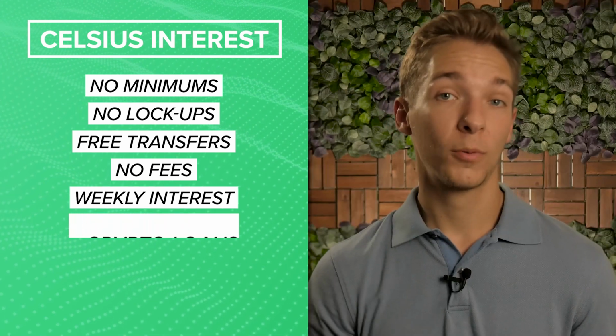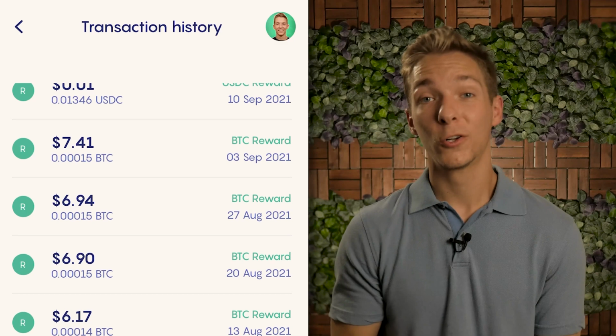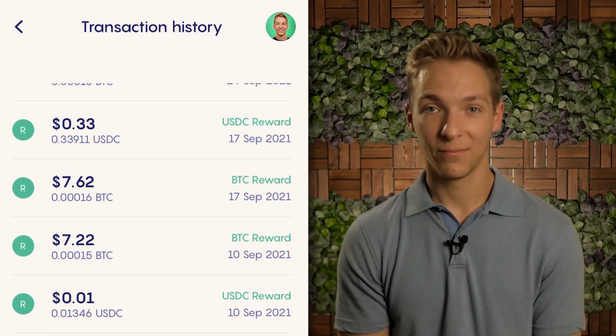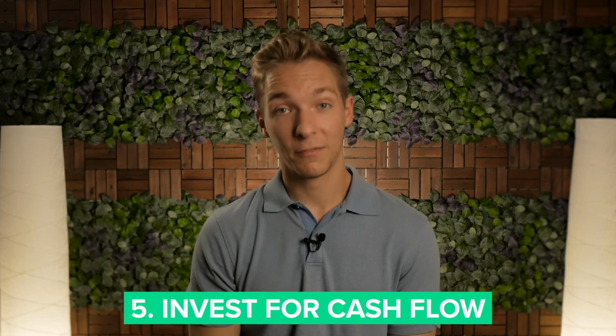They also offer crypto loans and have crypto credit cards and crypto swapping features coming soon, so this may very well become my all-in-one crypto app in the future. I currently earn about $10 per week in Bitcoin interest, and it's so cool to watch that number increase week after week. Last up, we've got cash flowing investments.